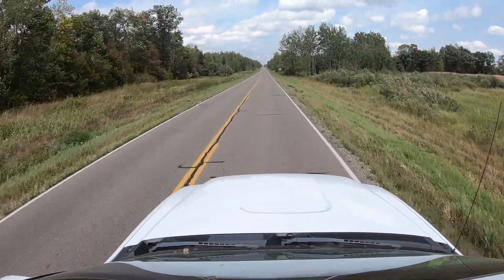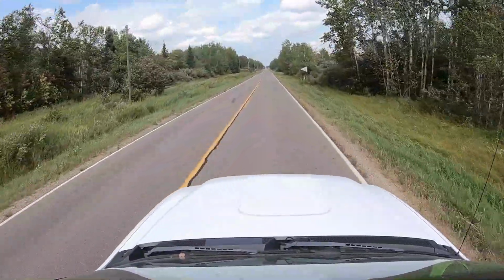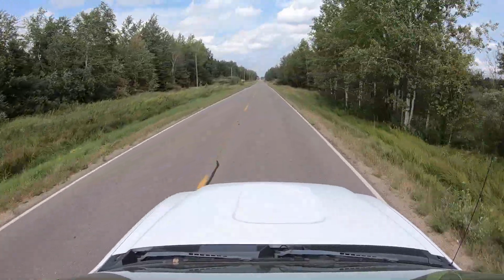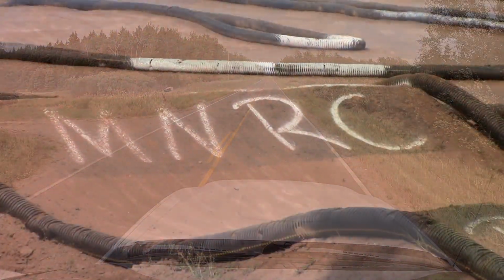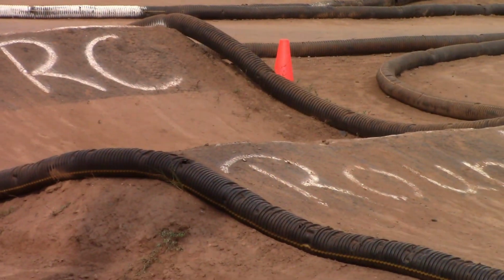The team is on the road again. They are headed to the Proctor Fairgrounds, just outside of Duluth. This is the home of the Lake Superior Radio-Controlled Car Club. They are hosting round 4 of the MNRC Offroad Racing Series, and have done a complete rebuild of the off-road track in preparation for this event.